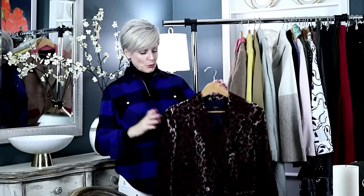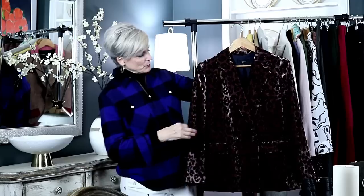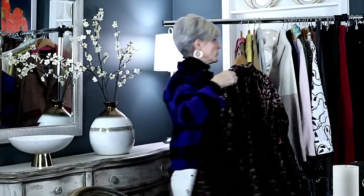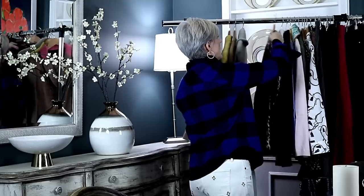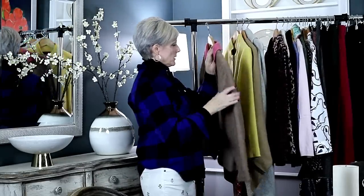If you go back and you look at all the style icons, Jackie Kennedy, Audrey Hepburn, Grace Kelly, leopard has always been in, but some years it's more in, and this happens to be one year where you see it everywhere. But this leopard blazer looks just beautiful. I wore this at a conference, popped over a black dress. I had so many compliments on that. And you'll see this on Style Repeat.